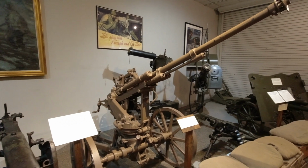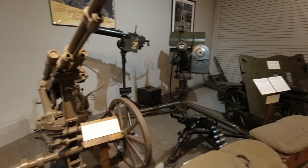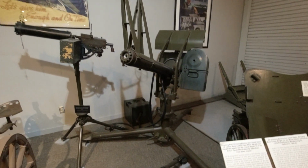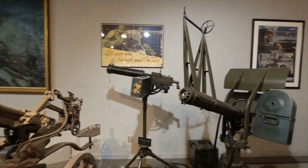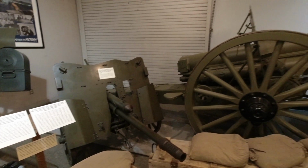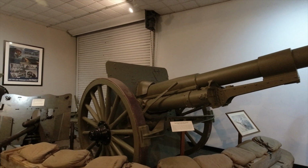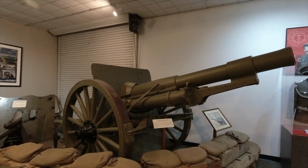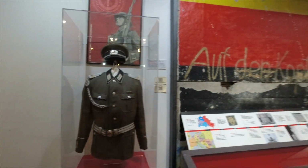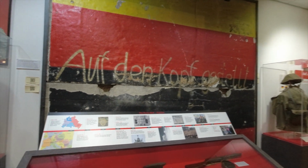Automatic cannon. 1938. Some heavy machine guns over here. Anti-tank gun. Field cannon, 1906. The fall of Berlin, I guess that's the Berlin Wall.